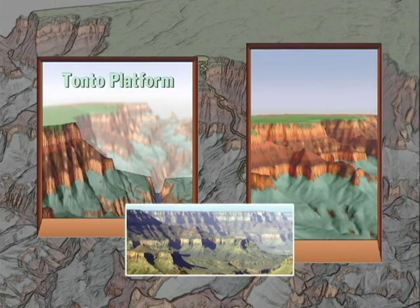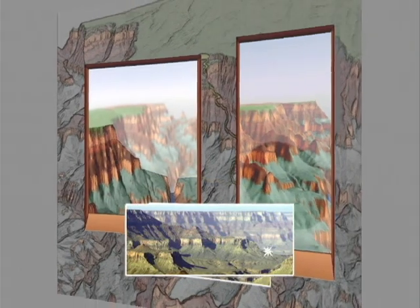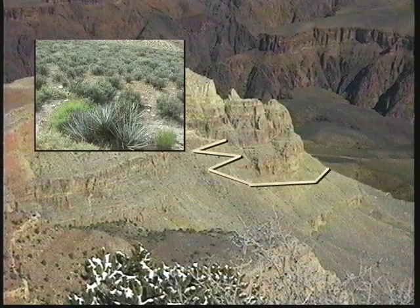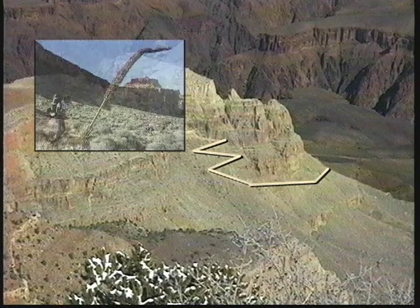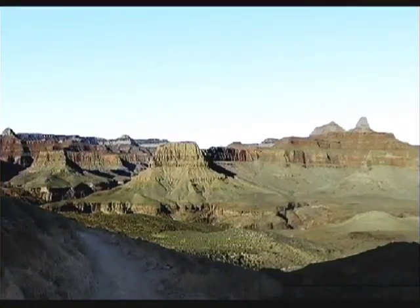There's no distinct break in the trail as you reach the Tonto platform, but as you pass through the last of the red wall switchbacks, the terrain changes to a slope covered with black brush, cactus, and yucca plants. At this point, you are about halfway between the rim and Bright Angel Campground.